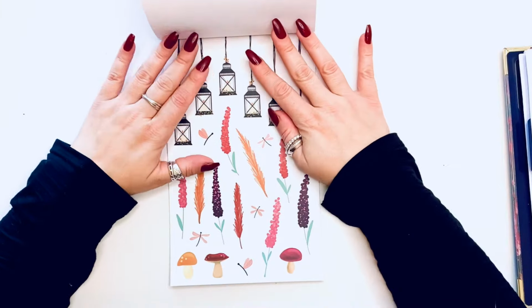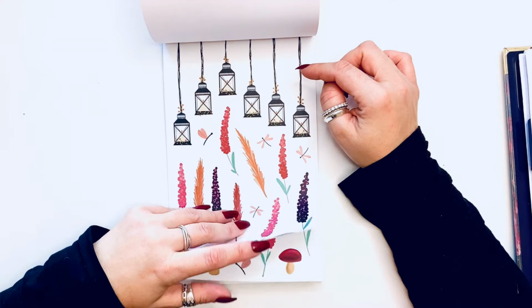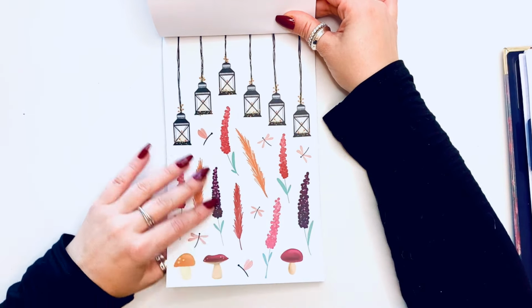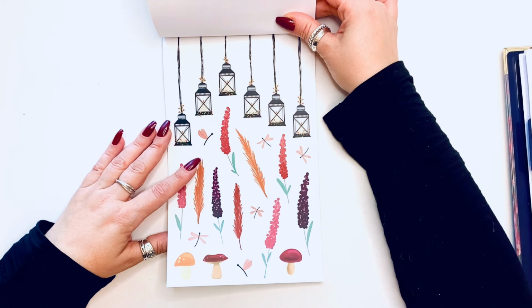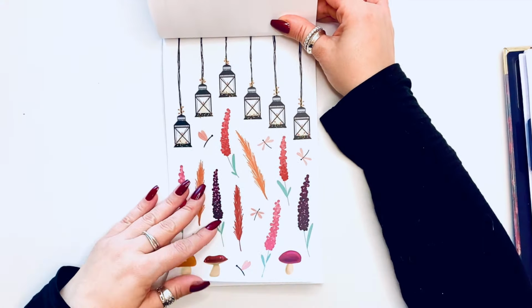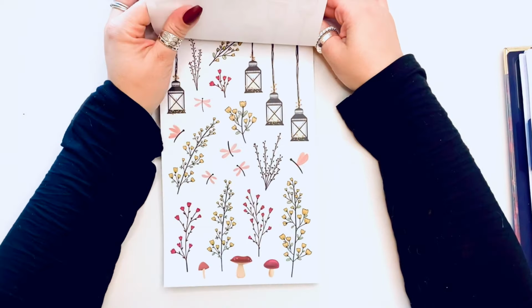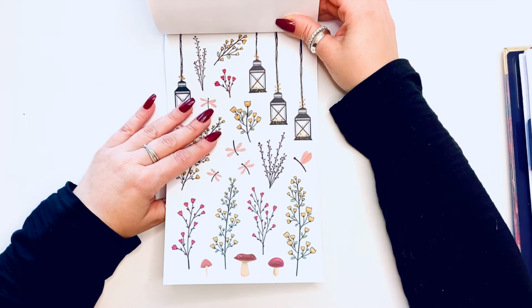Okay, and then Secret Garden Collection. You guys, I made a spread with this. I was beyond obsessed. I love the florals in here. I love the lanterns. So these are on clear. It's beautiful. It is so cute. I made a spread, I think a week ago or 2 weeks ago, with these and from her shop in my catch-all planner, so you guys can check that one out. But it's simply adorable. Her florals, her drawings are absolutely stunning, and I love them. I really, really do.